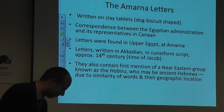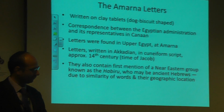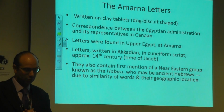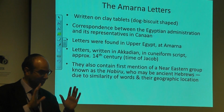Written on clay tablets, dog biscuit shape. Now, every year in the school my daughter goes to, they do a competition for Chanukiah. And every year, my wife's an artist, we make it out of quick drying clay. You can buy quick drying clay for a couple of pounds. We're going to get to that. Just think this is very doable.